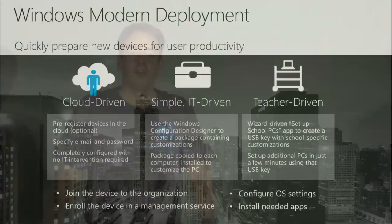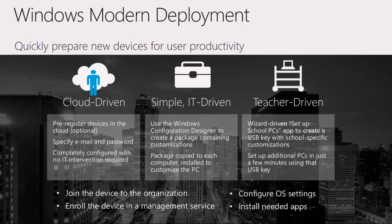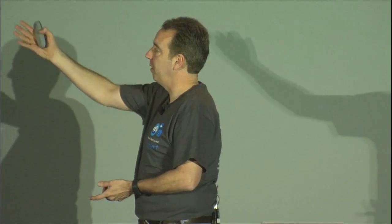On the other end of the spectrum, there is a kind of a classroom scenario where we want to enable teachers or school IT people or school pseudo IT people to walk through a simple wizard that says, okay, I want to join this into my domain, I want to install these apps, I want to set up a shared PC mode, which we'll talk about in a minute, and they just walk through this wizard. This wizard is actually an app. There's an app in the store called Set Up School PCs.